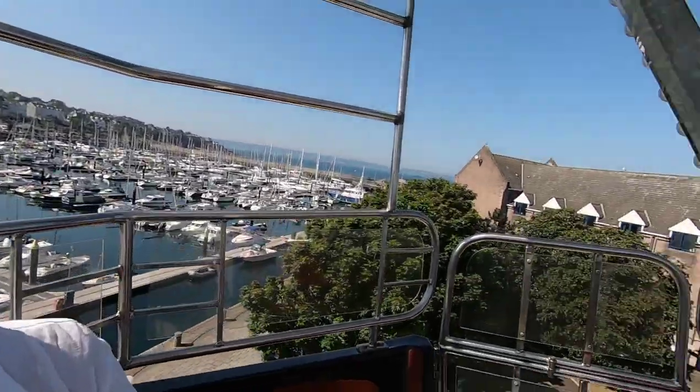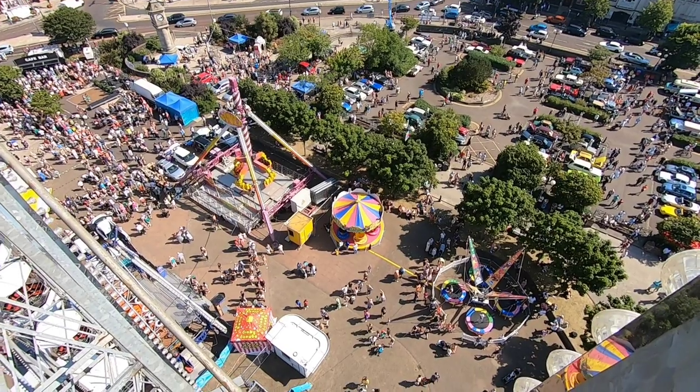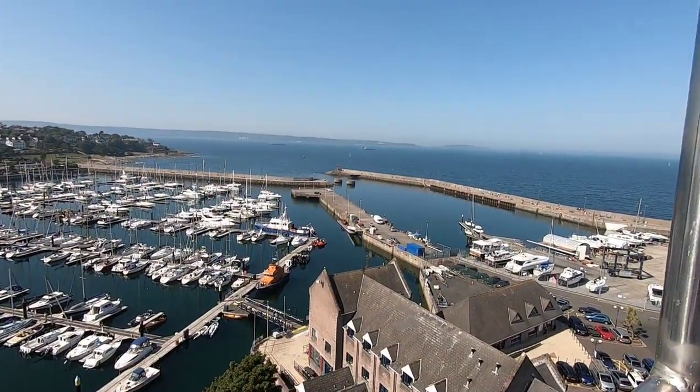This is a lot more tame than that boat, but you really felt it in your stomach. I'm sure if you've been on one before, you really feel it going up in your stomach. Yeah, beautiful views of the sea and stuff.